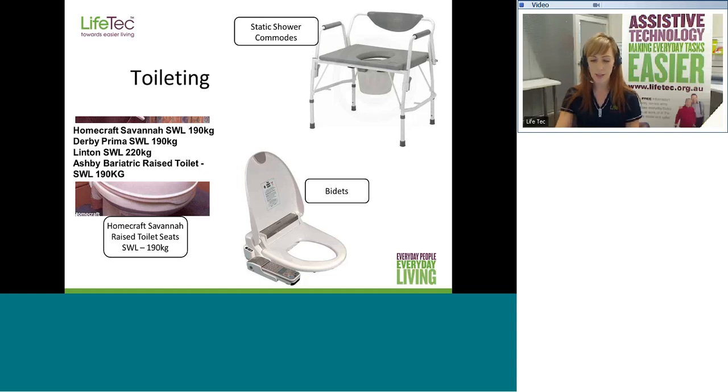Our static commodes or bedside commodes, so taking into account the width and depth of the seat to account for the person's skin and adipose tissue on the sides of the body and back. Looking for a solid backrest as opposed to vinyl straps, which may stretch or cut into the skin as well. The opening in the seat, whether it's a front, side or back opening, depending on cleansing needs. Check where the pan is removed and where the commode is to be positioned as well.